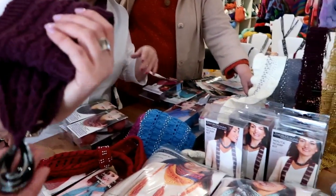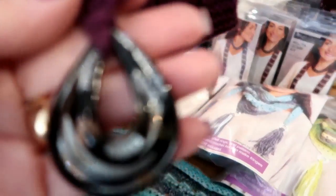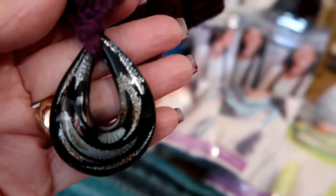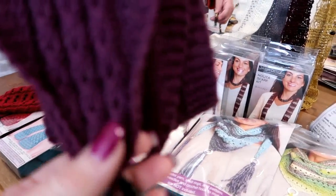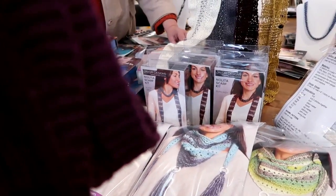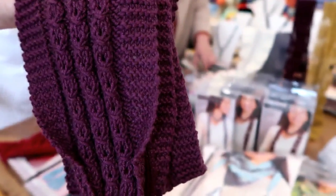So the kits come with these pieces. Look at this. You've got to see this. Absolutely gorgeous. That is absolutely stunning. Absolutely stunning. And this comes with the kit, guys. Yes. So if you go on her website, and soft as soft can be. Beautiful, beautiful pattern. Good quality yarn.